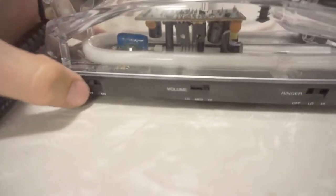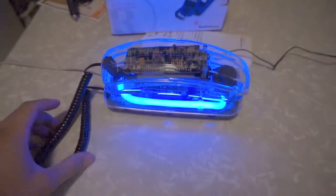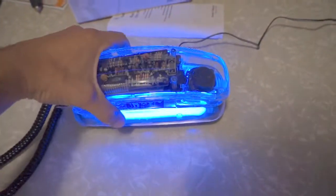Let me show you the switches it's got on here. We got the neon light switch on off. We got your volume for the handset and the ringer volume. Let's turn on the neon light. Now, this is pretty cool. I don't know if it's coming across in the video, but this is intensely bright.